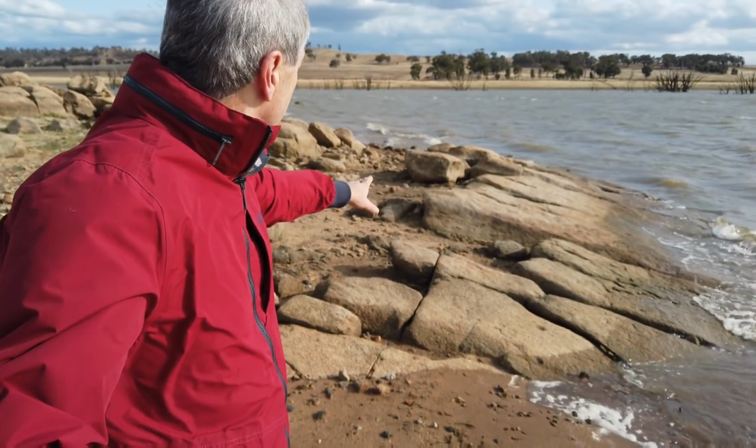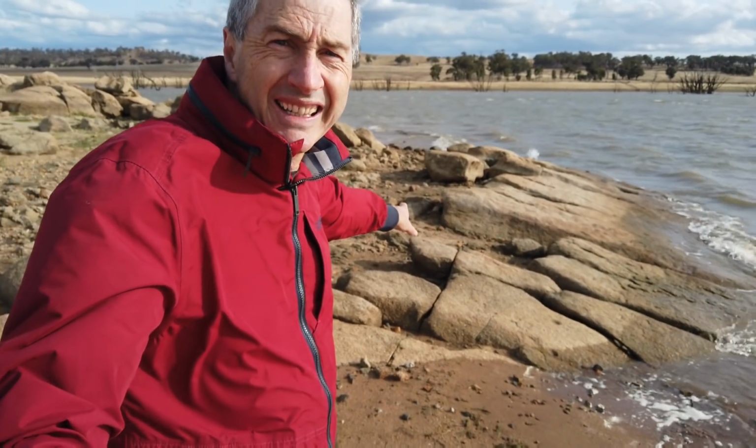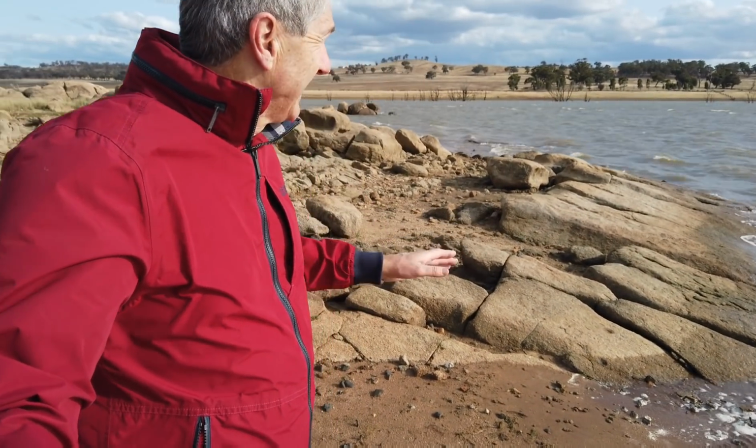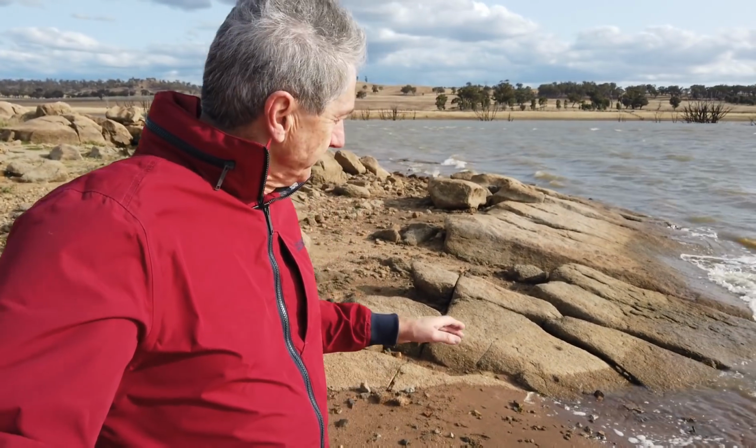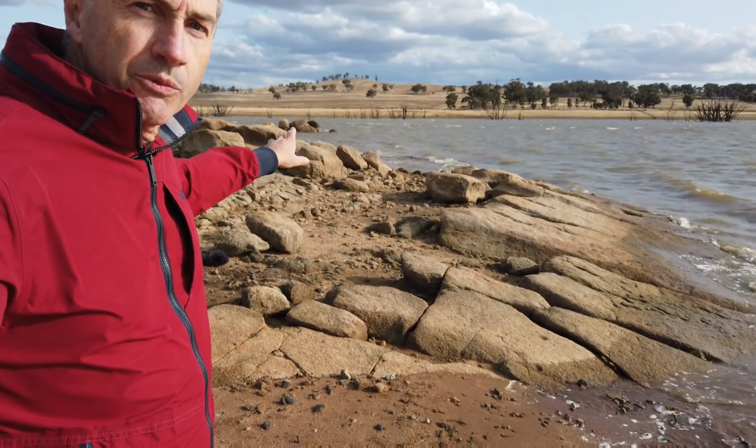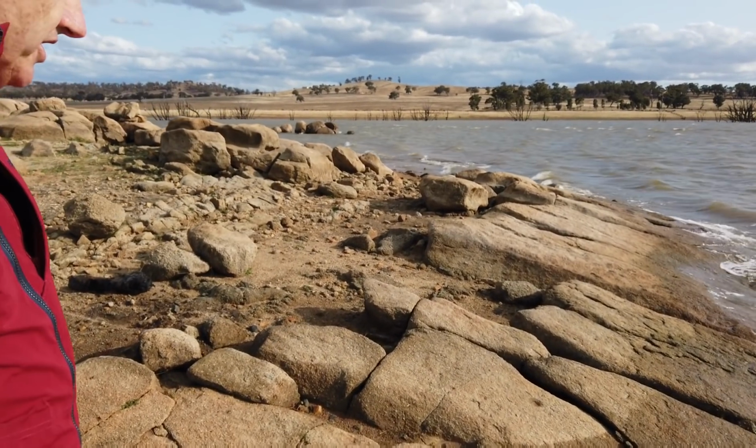Let's get down and have a look. Now I particularly want to show you this beautiful rock formation here. I really like the look of it. That's obviously facing towards the west because the sun is setting there. But I reckon I could get something shooting towards the south. And let's just come down here a little bit.